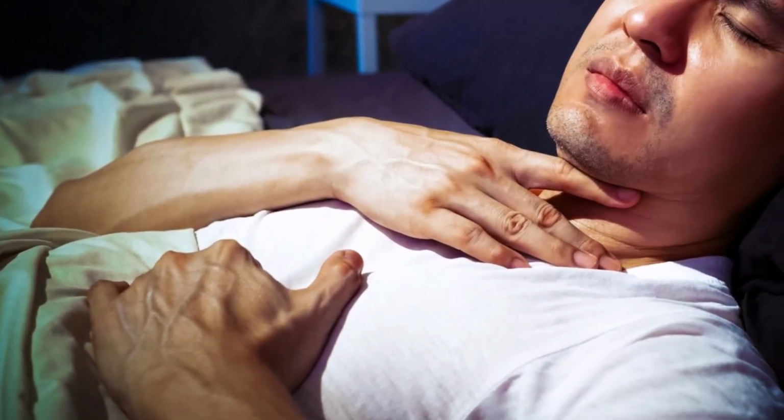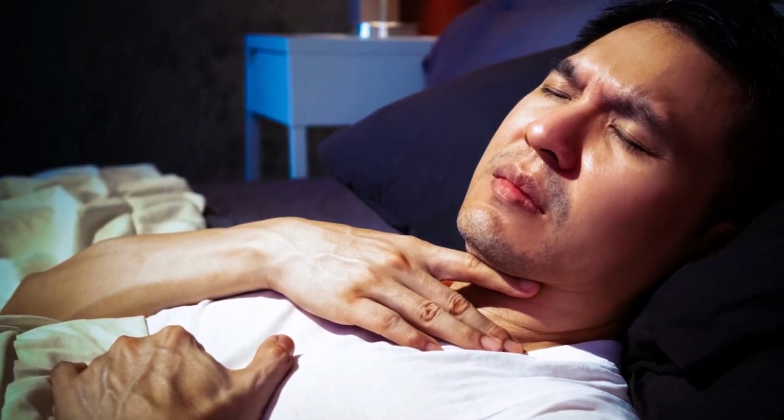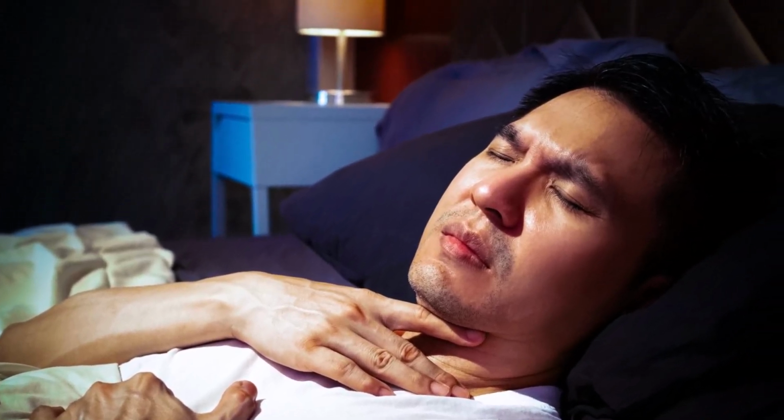Shortness of breath, dyspnea, especially when lying down or sleeping.